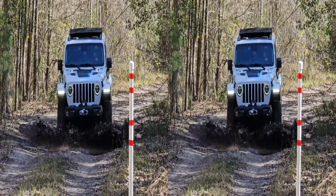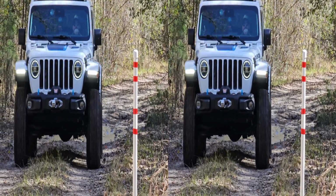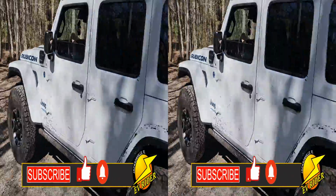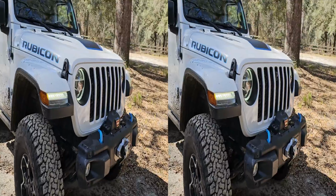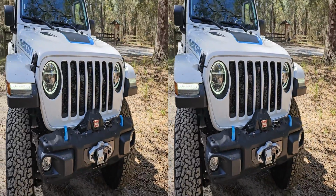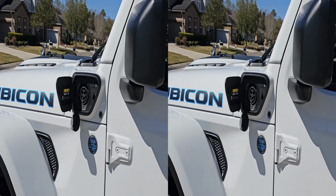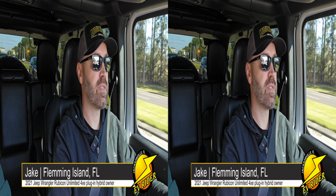This week on EV Rider, we've got a long-term road test of the 2021 Wrangler Unlimited Rubicon 4xe, which is Jeep's first plug-in hybrid here in the U.S. Unfortunately, Jake is currently dealing with a fairly serious recall situation due to the possibility of a battery fire being triggered while charging. As far as I know, there's been 9 instances of battery fires.